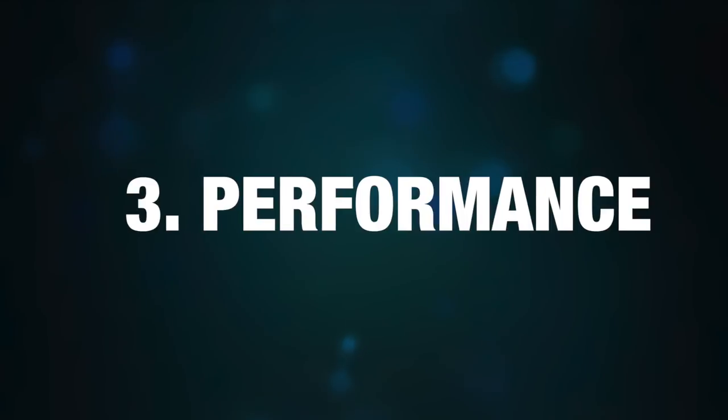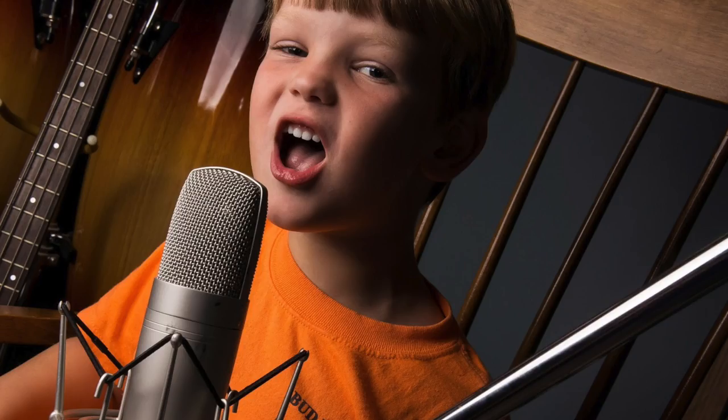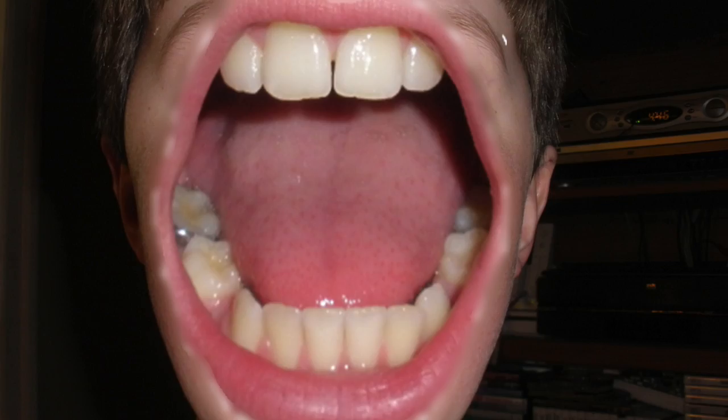3. Performance. Good mic technique is probably more important than either the microphone or the space, although I would not neglect those two things if at all possible. But you can certainly compensate for a bad space or a cheap mic with good technique.